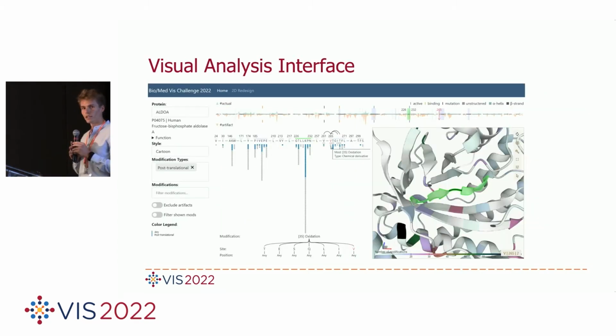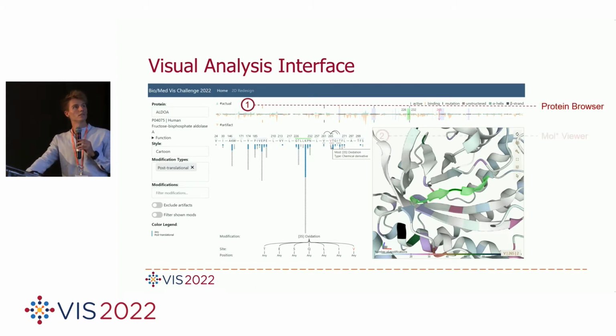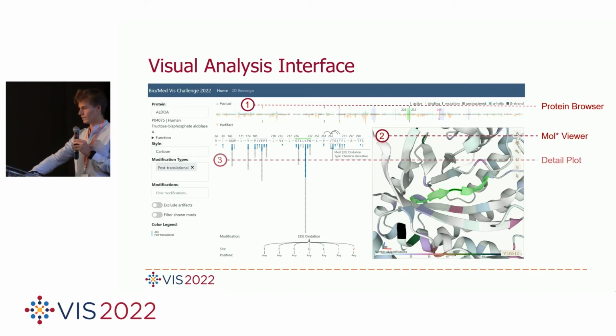And so we developed a visual interface that targets researchers in biochemistry, proteomics, and precision medicine to visually explore where protein modifications are most likely to occur and their relationship towards residues with identified pathogenic mutations. This interface consists of 3 major components, being the protein browser, the MolStar viewer, and the detail plot.